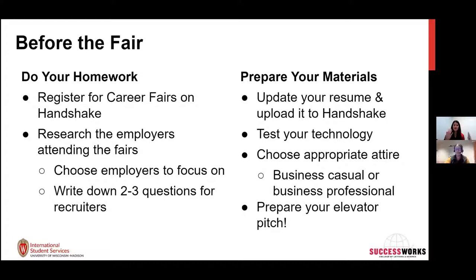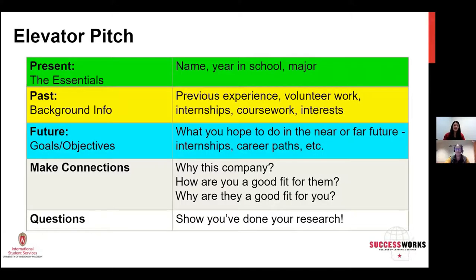And then last, before you go to the career fairs, I think most importantly, is to practice your elevator pitch, or prepare what you're going to talk about with employers and how you're going to introduce yourself. We break down the elevator pitch into three main parts, and those are the ones that are colored at the top, so the green, yellow, and blue. So the present, talking about the essentials of who you are, your year in school, your major, any of that key information that tells them right away who you are.